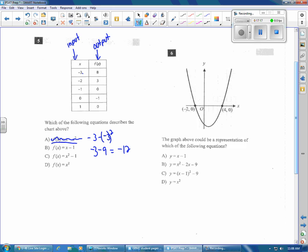Let's try B. -3 minus 1 is -4. This one does not work. Let's see this one. -3 squared minus 1. -3 squared is going to be +9, minus 1 is 8. This one worked. Again, I can save myself time and not even check D. So instead of spinning your wheels up here and trying to figure out what's happening to the 3 to get to an 8, and is it the same thing that's happening here, you can just, because all of the answers are there, start checking each answer one by one.